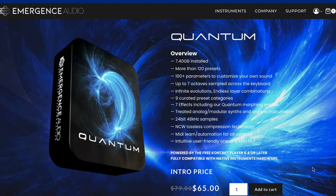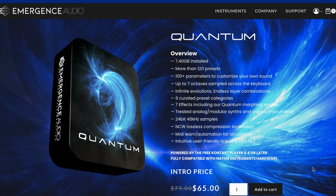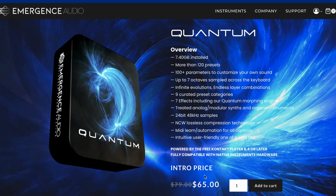Emergence Audio had recently re-released their Quantum instrument. This is a massive 7+ gigabyte instrument with infinite evolving textures and pads, available on a special promo now that it's a free Contact player instrument for $65, normally $79.